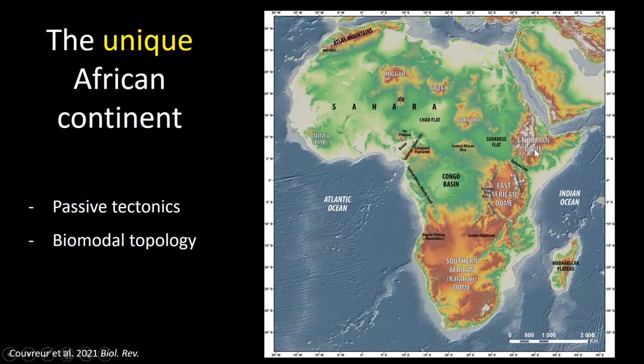You can see this here, where red and white indicate these very high elevations. In fact, the topography of Africa is bimodal. We have the west central part, which is very low, here characterized in green, and then the east southern part of Africa, which is very highly elevated.